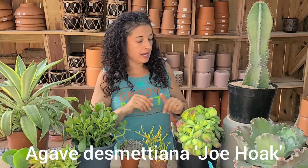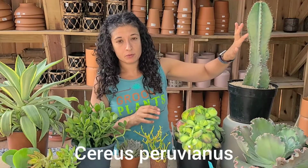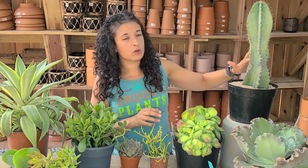We also have agaves in this group. This one's Johoke, and cacti. I'm not going to pick this up because it's going to spill gravel, but it is gorgeous. This is a Peruvian apple cactus, and this is one that will bloom at night.